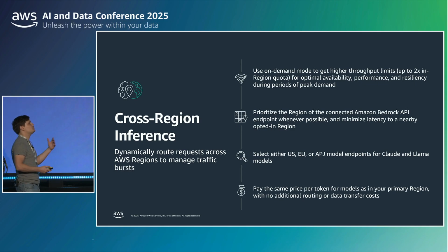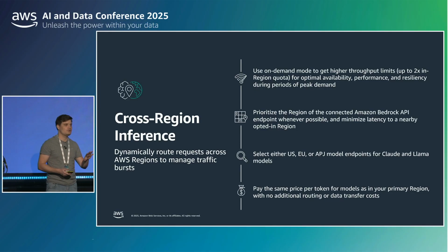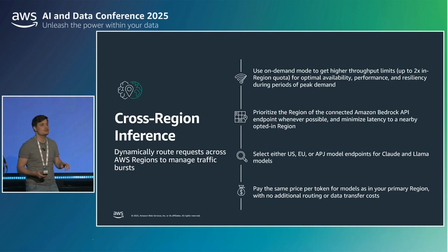Now, the other strong advantage of this is that you can get up to twice your quotas compared to the on-demand side if you're calling only one region. So it's another big advantage. And of course, you pay the exact same price as the primary region from where you're calling, as on the on-demand side, so you're actually not losing anything.